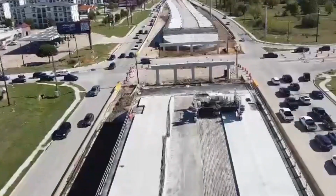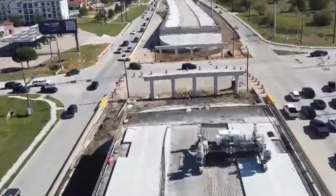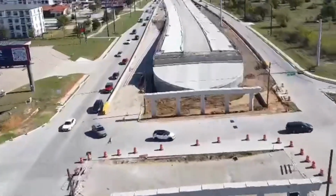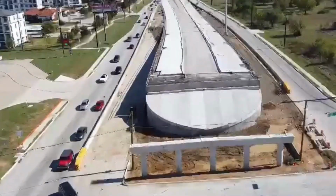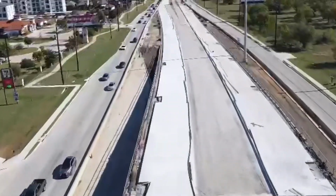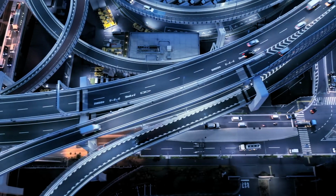The abutment slope on each side of the intersection was completed this past week. Can we take a second to appreciate how aesthetic these look? Also, we asked before, but does anyone have an opinion or know what the upcoming color choices will be for these overpasses?